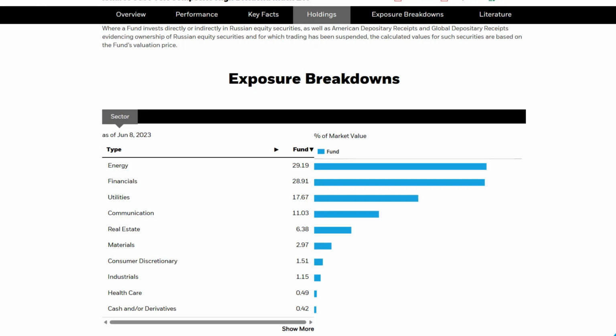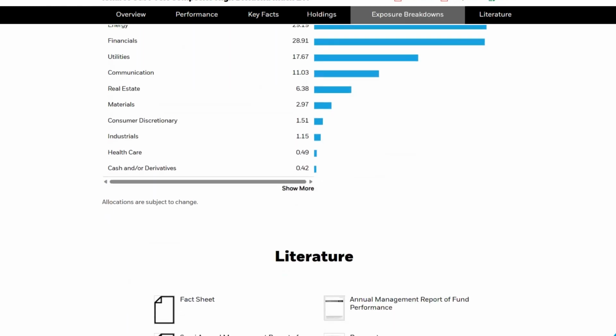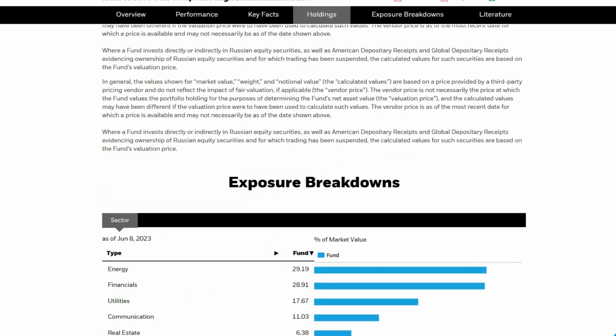Following that, you have also exposure to communication, real estate. Real estate here is getting a lot more exposure than the other ones, close to 6%. Then we have material, consumer discretionary, industrials, and healthcare. Those are the market sector exposure that we have for XEI.